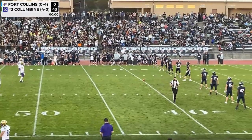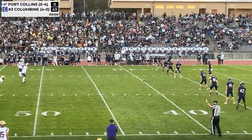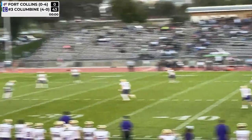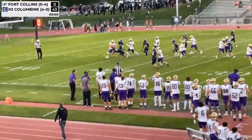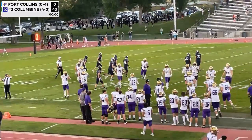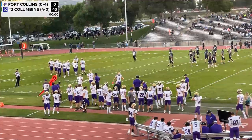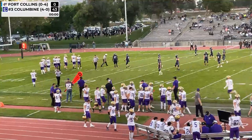So Columbine kicks off. And we have a different man in the back. Let's see who's returning the kick. Can't tell his number from here. Boots it. That's going to be fielded at about the 5-yard line. Cuts it back. He's going to be hit down at about the 15-yard line. Took a hit. Comes up a little gimpy. Kind of took a shot to the leg there. Not what you want to see on a tough night for the Lambkins.